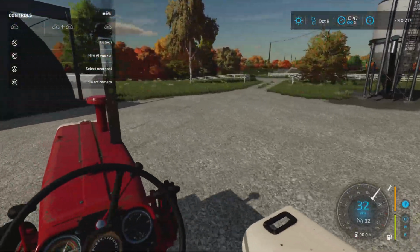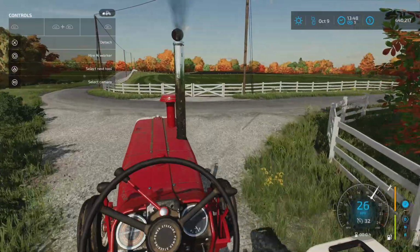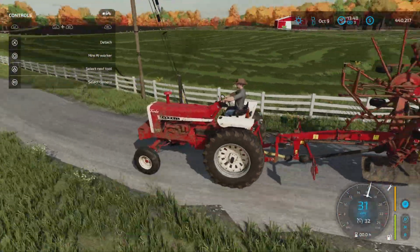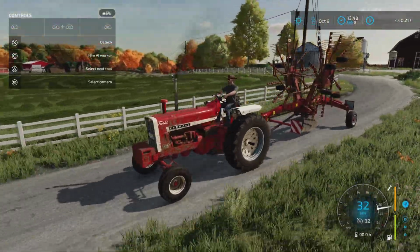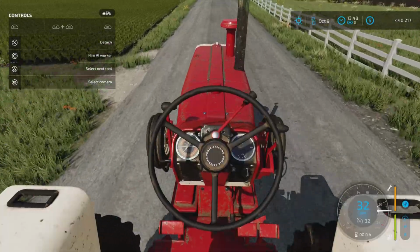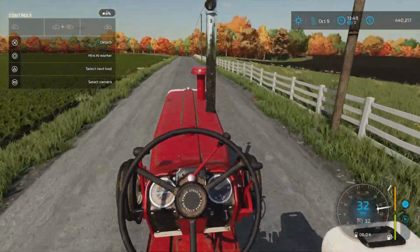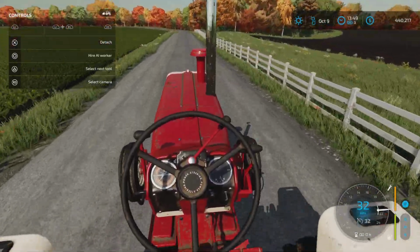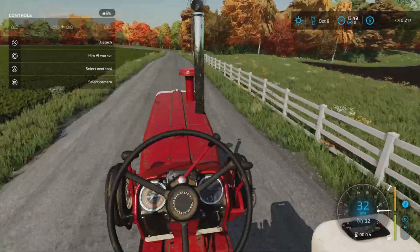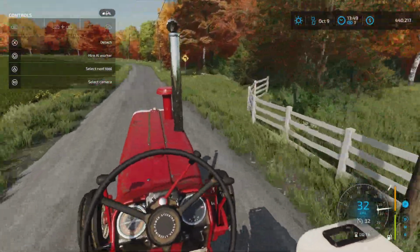Let's get this thing out of there. There we go. I just love how he's restored this thing. He restored this, by the way. He didn't buy it and then sit it outside. He bought it and restored it. And just how good it looks, you don't want to steal it. Yeah, I'm using it.